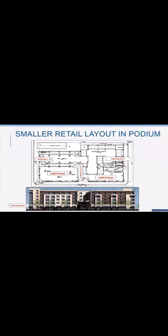So looking at another project, this is a project in Berkeley, California that I designed a number of years ago. We had a larger retail space, just under 6,000 square feet, and then some small retail. We did our best to design as much retail as we could with as close to a 60-foot depth as we possibly could. The 3,400-foot area is less than 60 feet, but the 5,900-foot area I think is between 55 and 60 if I remember correctly.